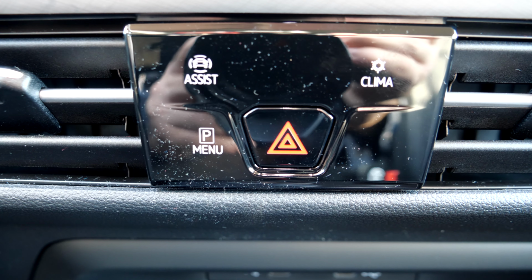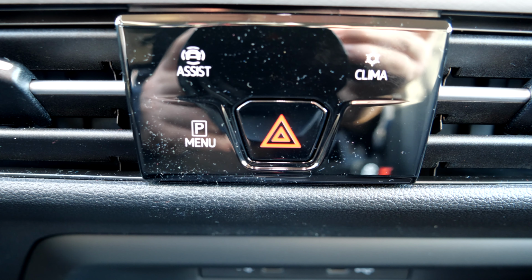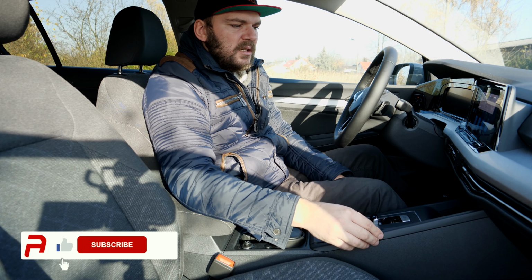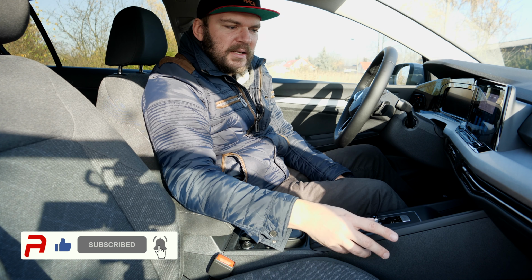Then we have another touch display field, only one button, that's for the hazard lights, and the others are touch fields. We can steer the climate with just one button. We can activate and deactivate it, and then we can also activate the assistance. And then we have a menu with a P. Actually, I don't know what that is doing. I didn't see any changes, so maybe somebody of you can explain that to me. Please leave me some comments.